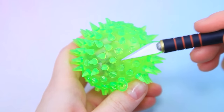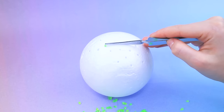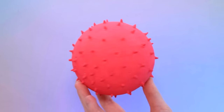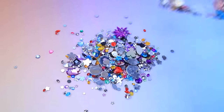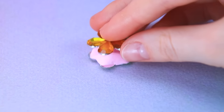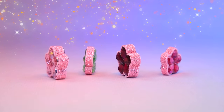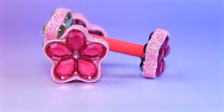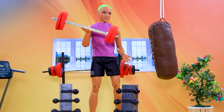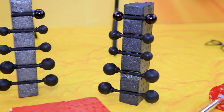Caught the ball. Cut off the silicone spikes. Styrofoam ball. There's an idea. Let's add colors. Ready. A bit of light clay. Wrap it in glitter stripes. A fitness kit will help you keep fit. Ugh, too easy. You need to add weight.